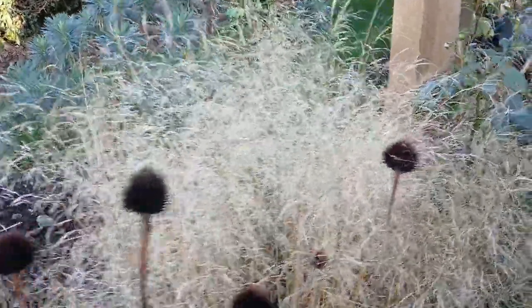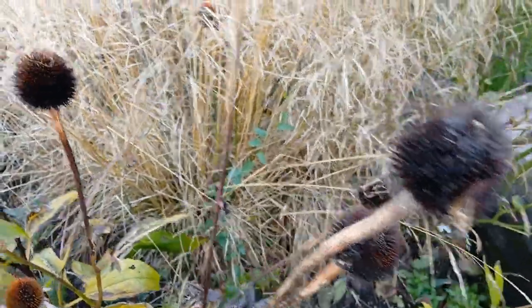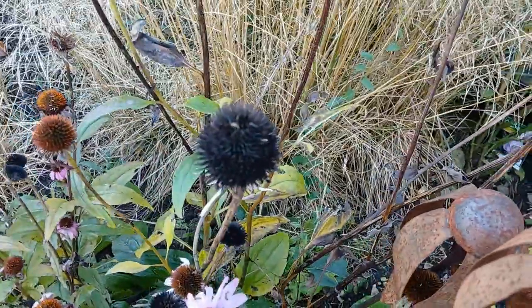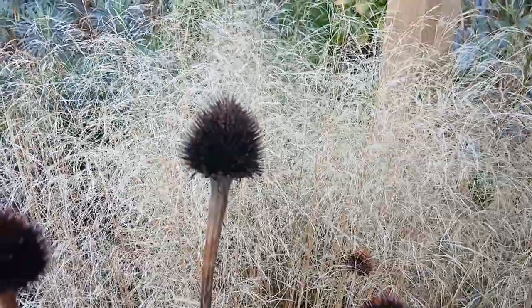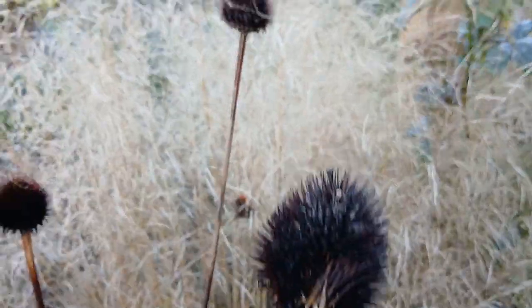Now we've got Echinacea purpurea here, and they have wonderful autumn colours. As you can see, these dark seed heads, people don't look at this enough. They tend to sort of think, oh, it's looking horrible, that. It's not, it's beautiful. Look at that. That is absolutely beautiful, especially against that Deschampsia, showing it off very well.